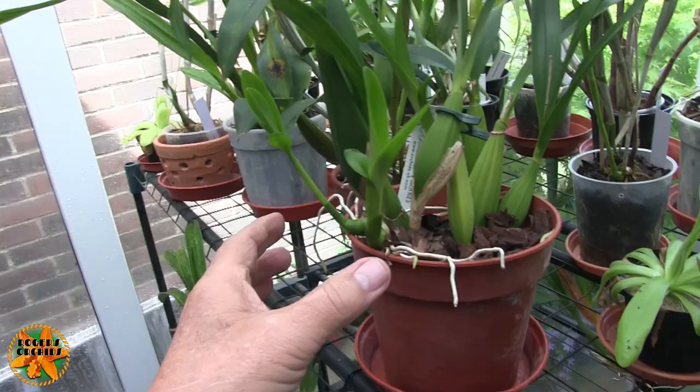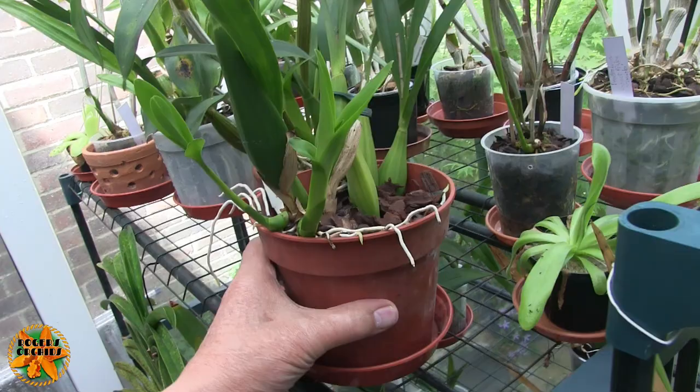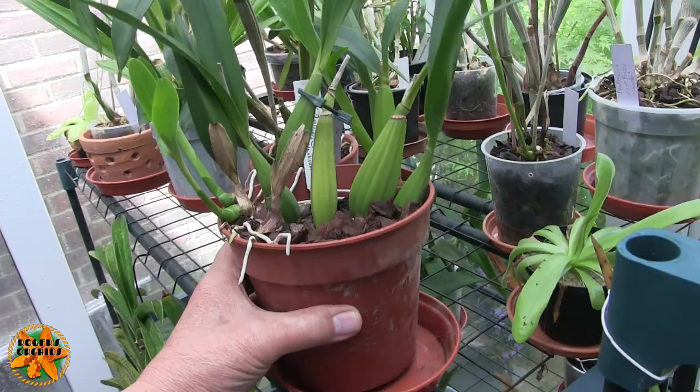This plant's doing okay now. Around the other side of the plant, we've got a nice new growth with loads of root activity there. And around this side, on the growth that's about to bloom, it's got 2 new growths again with root activity. So this is still in the same pot that I got it in. And this is one of Derek's plants.